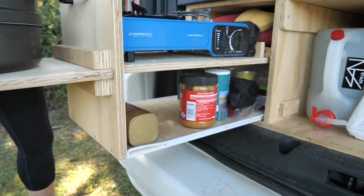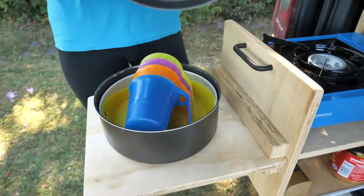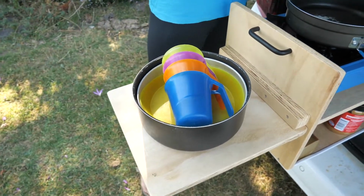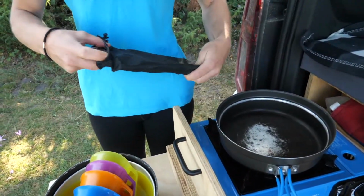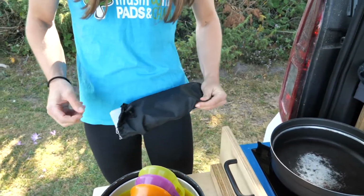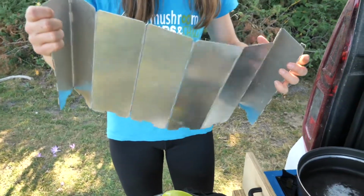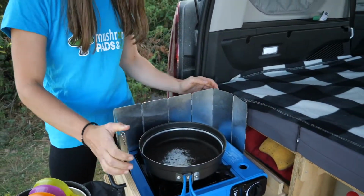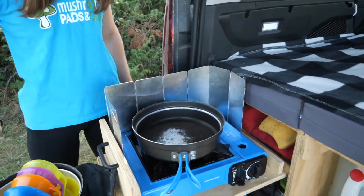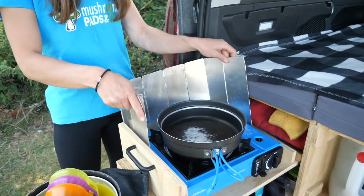This shelf underneath, we store some pots and pans and dry goods. This is our pots and pans kit with some cups and plates. And then this accessory is really great to use while we're cooking. It's a windshield. So Lucie's going to unfold that. We'd put this around our pot or pan while we're cooking, and it helps keep our gas from getting turned off by the wind. So we'll fold this back up.